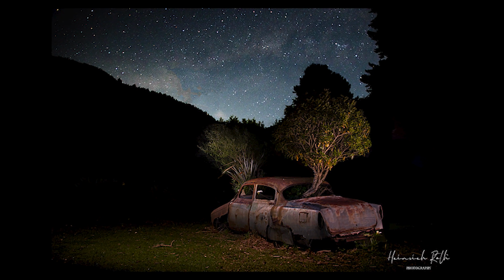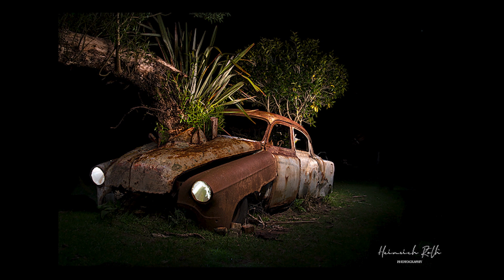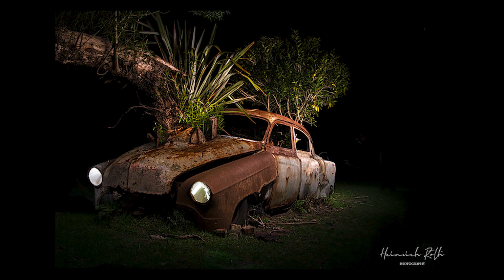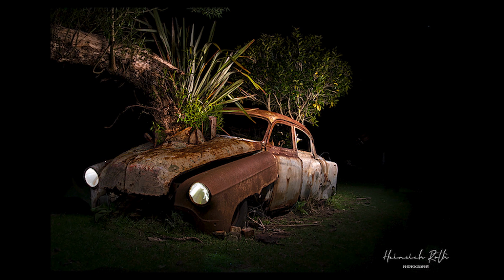In the first image, Heinrich took a wider view and you can see the Milky Way in the background. And in the second image, Heinrich took a tighter view. There's no sky or stars in the background. This is just a photo of the car. And in both photos, Heinrich did a little bit of light painting to illuminate the car and the tree growing out of it.